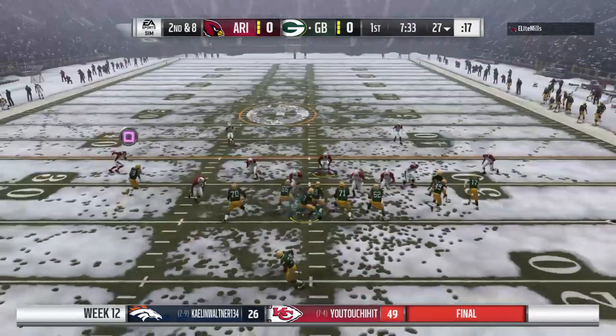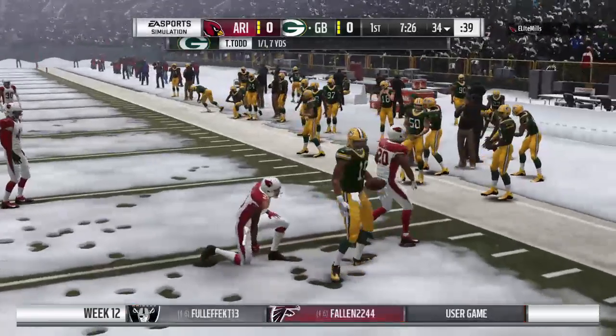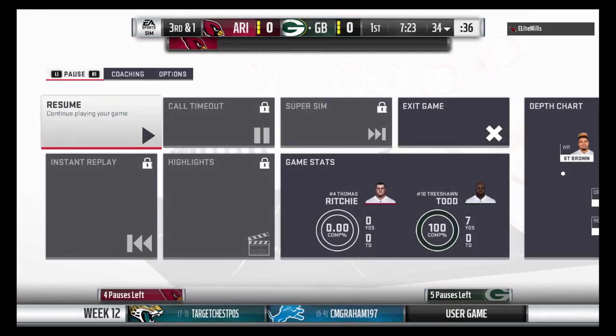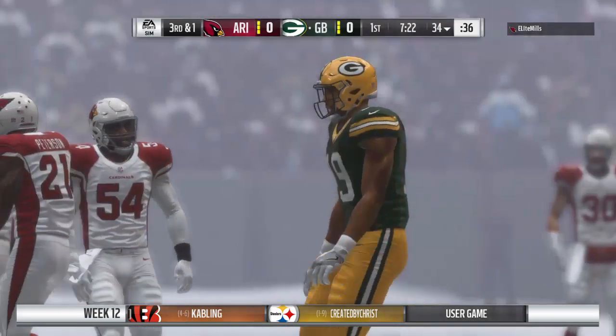Looking to throw on 2nd down. Todd. Open man right side is St. Brown. And he'll get it up near the 35, right at the 34 here. The reception good for 7.